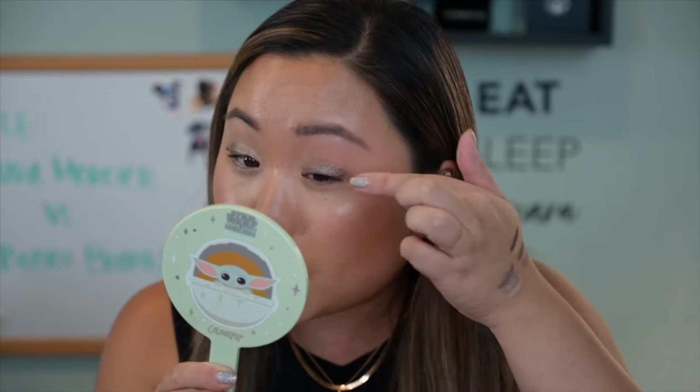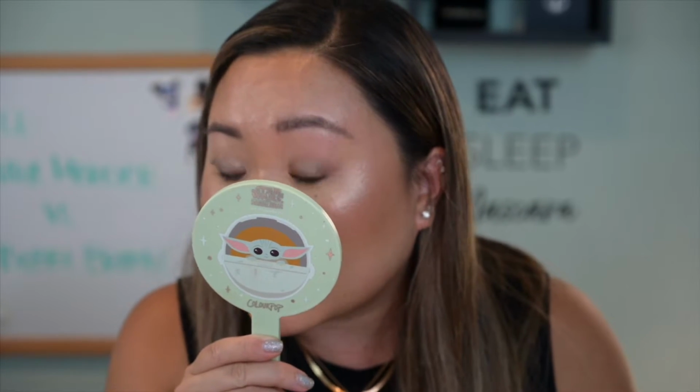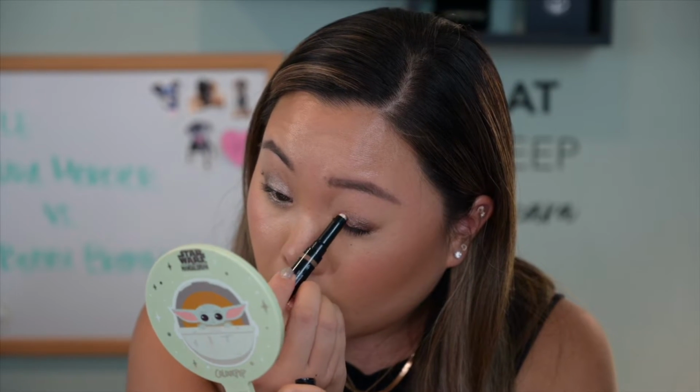That applied beautifully. Obviously, because of the shade difference, this one is not as shiny, not as reflective, but it's still covered very well. And now let's take that lighter shade that we have here, Truffle, and we're gonna apply this here. Ooh, Truffle is applying a bit better than the rose gold shade from Laura Mercier.